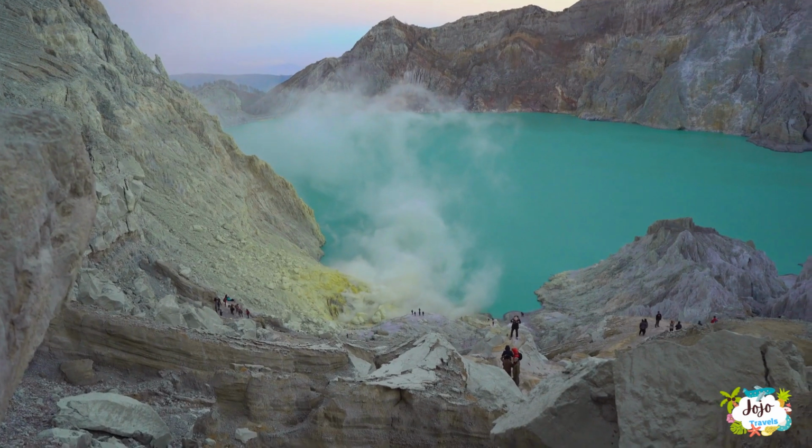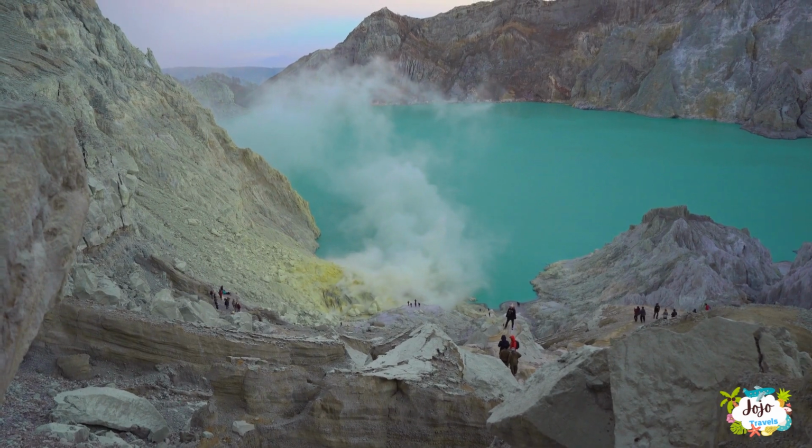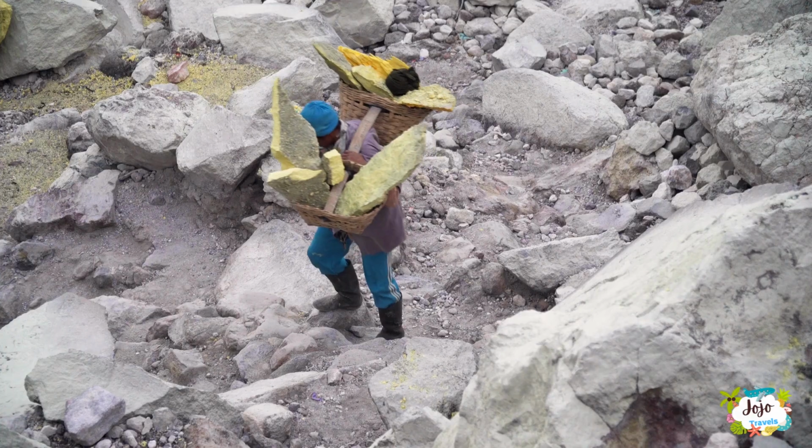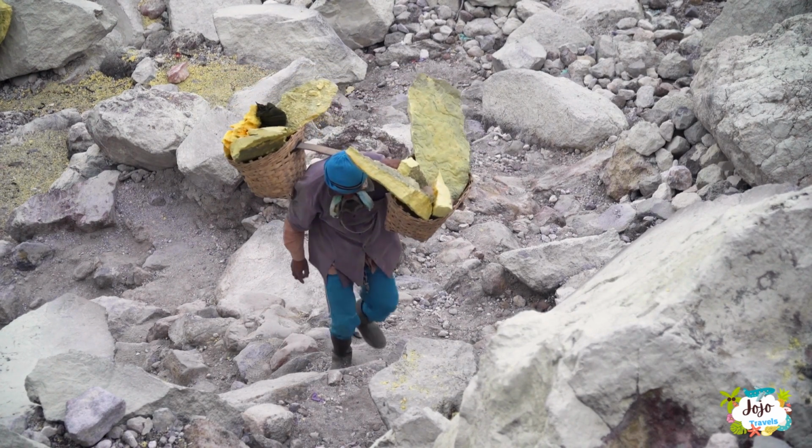Some of the gas condenses to liquid and is still ignited. Ijen is the largest blue flame area in the world. Local people refer to it as epic volcano, blue fire. The other location at which blue fire can be seen is in Dallol Mountain, Ethiopia.